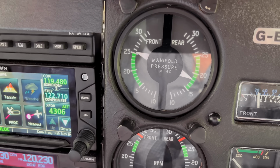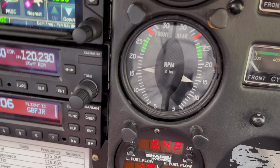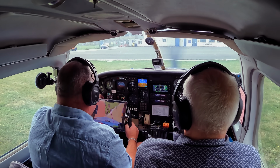Radio: good morning, Golf, Bravo, Foxtrot, Juliet, Romeo. We're going to go on a short flight just over the Isle of Wight today, and I'll give you my first impressions of the Skymaster.